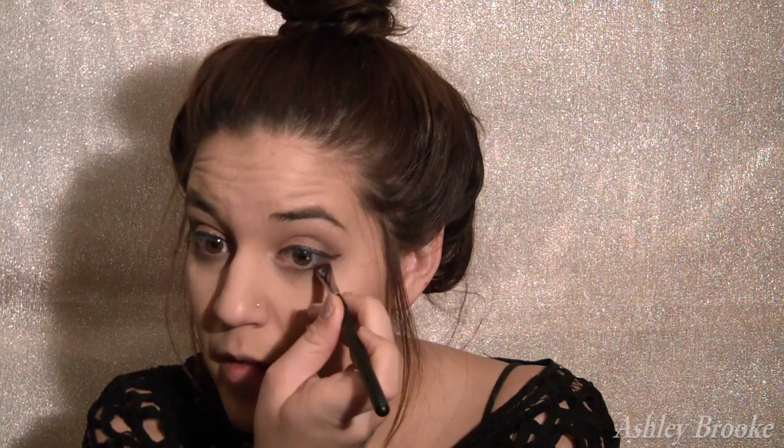Okay, so I blended that out, and I'm just going to go back and get it really deep in the color a little bit more with the Americano and the definer brush. Okay, and now I'm going to go back in with the Weenie ColourPop and my Morphe E36 brush and put that on my inner corners. Like so.